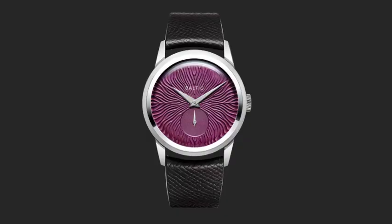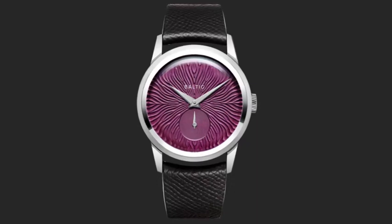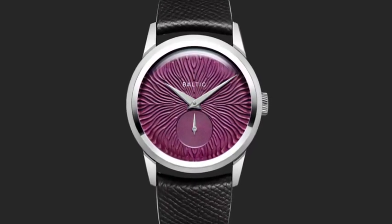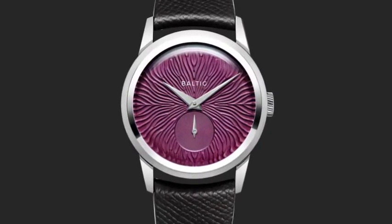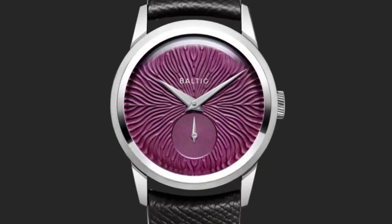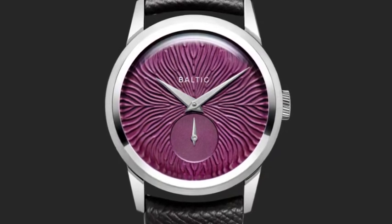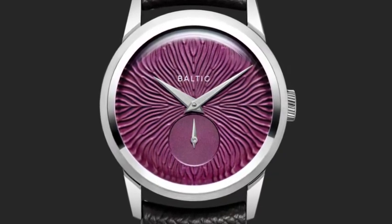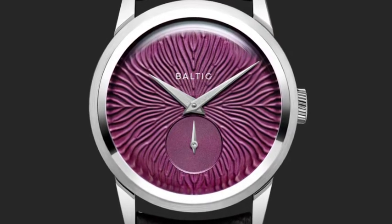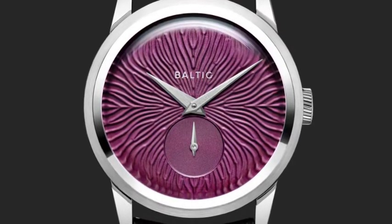And next I picked Baltic's entry. Their watch is a purple dial piece with crazy texture on it. And what's cool with what Baltic did is so many other brands that have their own kind of look and feel that they do with all of their pieces just submitted more of that. But Baltic kind of went a little crazy here with that dial. And I like the purple color too.